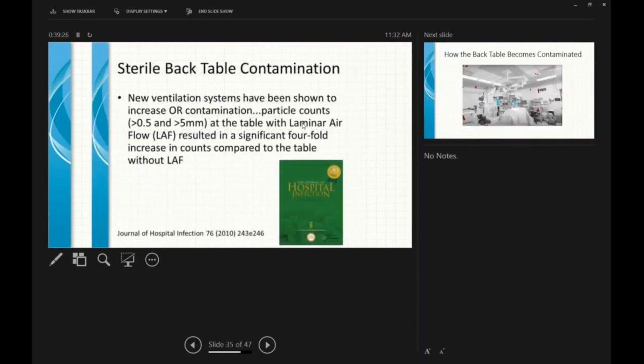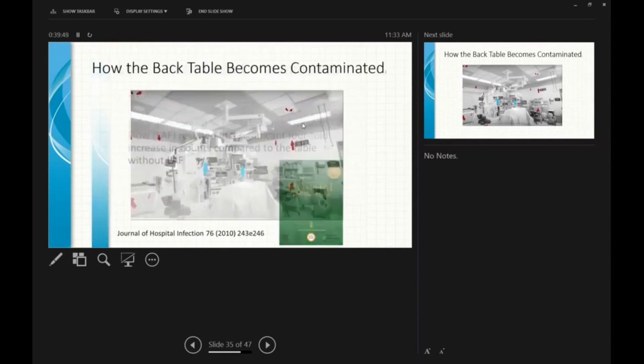So new ventilation systems have also been shown to increase OR contamination. The particle counts at the table with laminar airflow resulted in a significant 4-fold increase in counts compared to the table without laminar airflow. How does this happen? And here it is. This is the journal if you want to find the article.